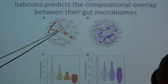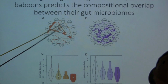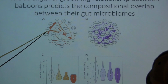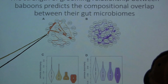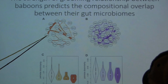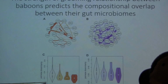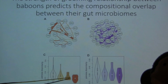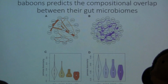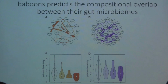So in A and B, these are social interaction networks, or grooming networks, between baboons in the Mika and Viola social groups. And so the thickness of the lines indicates the strength of the grooming relationship. So thick lines mean F28 and F29 are grooming each other a lot, whereas F28 and F27 almost never groom one another. And you see this pretty good negative correlation between the distance between microbiomes and the strength of the grooming relationship. So the more frequently baboons interact, the more similar their microbiomes become.